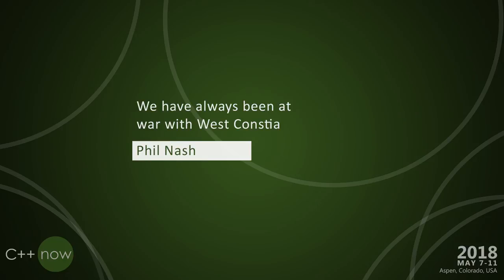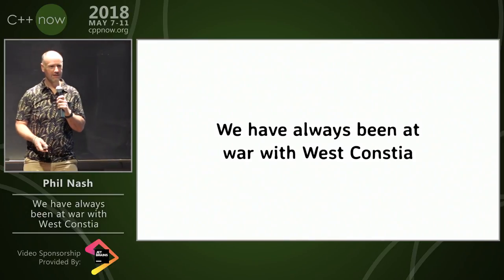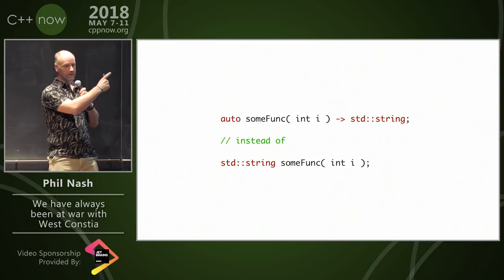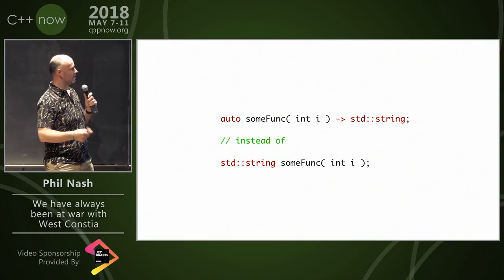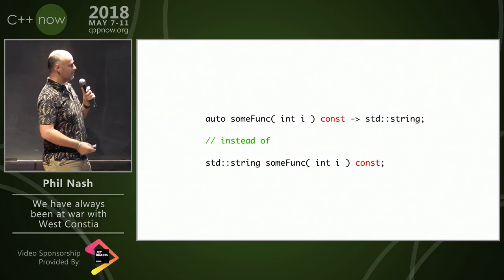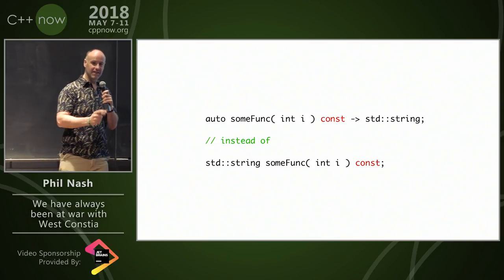Hello. So all this talk of East Const, it got me thinking, is there anything else in C++ that will benefit from moving further east? And it turns out there is. So we're all familiar with trailing return type syntax, where we put an auto at the front of a function, and then we move the return type to the end, so to the east of the function, after an arrow, of course. And this is true even if we have a const in there. So it's actually to the east of the const, so it's actually even further east than East Const.